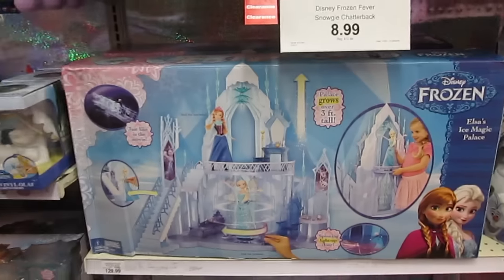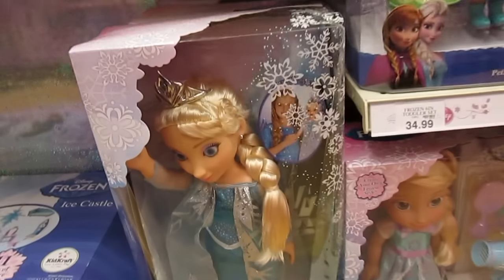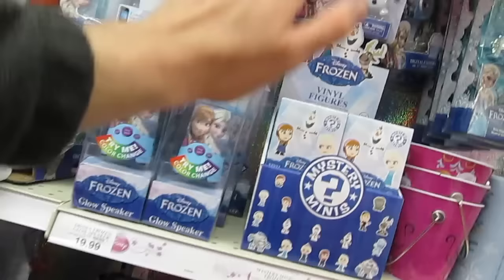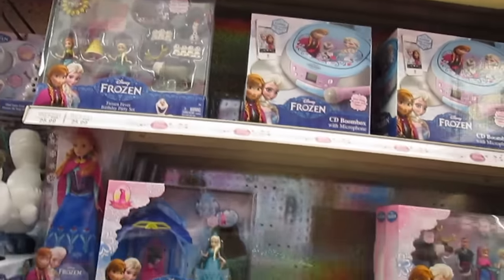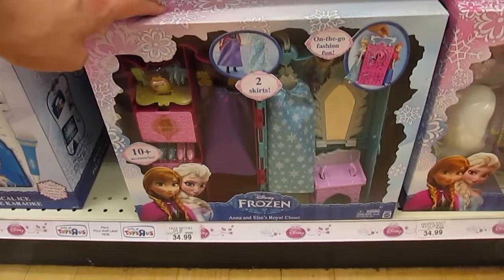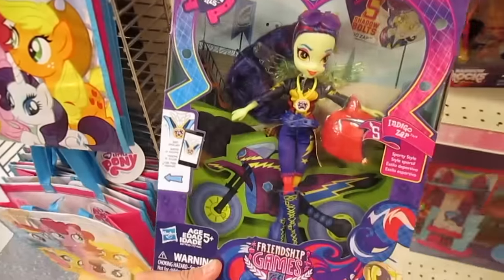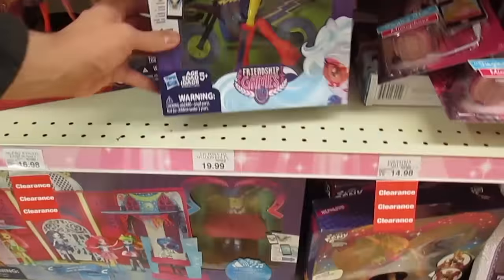Look at this huge castle. Oh my gosh, that ice castle's huge. She's pretty. Oh, love those. These are really cool. Blind boxes, Frozen. Oh, and they brought the royal closet back. There we go. The My Little Pony Friendship is Magic. Look, cool. Let's see. Oh wow, she's awesome.